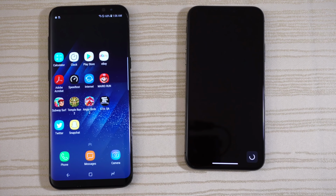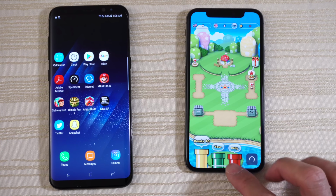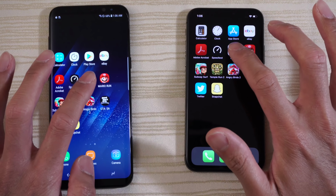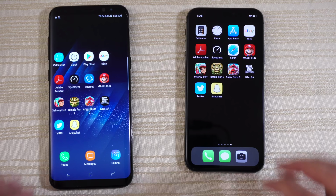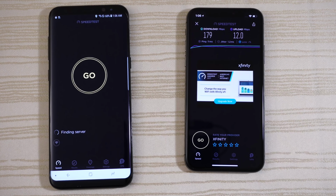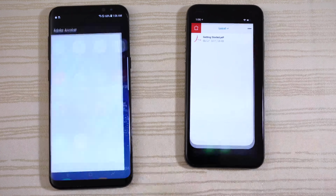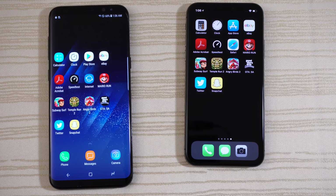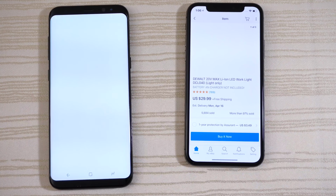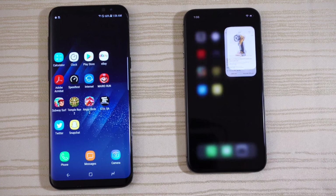And what is the iPhone X doing? Okay, a little bit of a lag there. The internet browsers. Still at the same place. Speed test app. And ooh, a little bit of a reload here on the left. Acrobat Reader. Okay, a little bit of a stutter here on the left again. eBay app. A little bit of a stutter here on the S8 Plus, but it remembered the page.